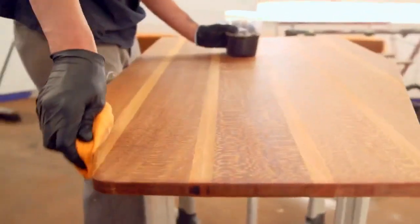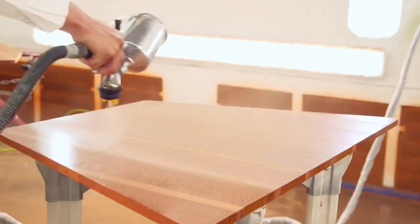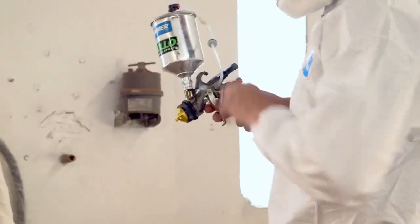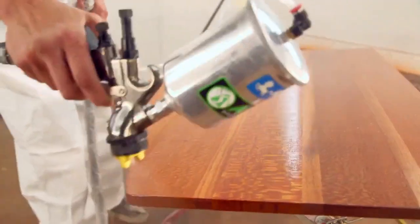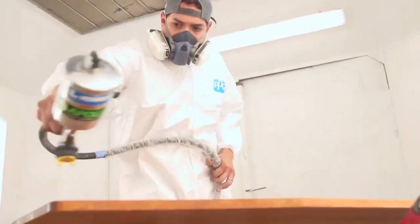So I've got the clear in the gun, and we're gonna get to spraying. We're going for a full fill finish, just like a piano would have. So in order to seal the pores of the wood, we need to keep coating it, keep sanding, that look that Bill wants.